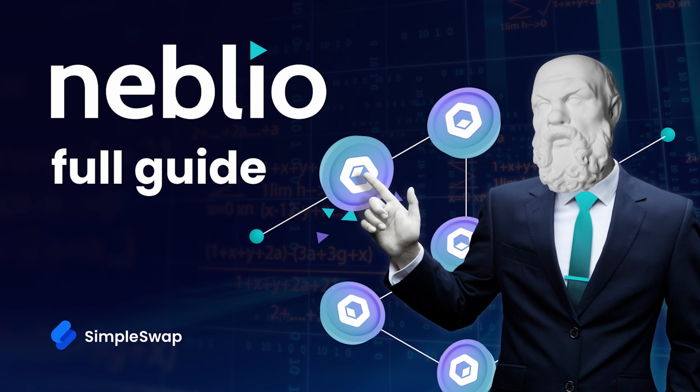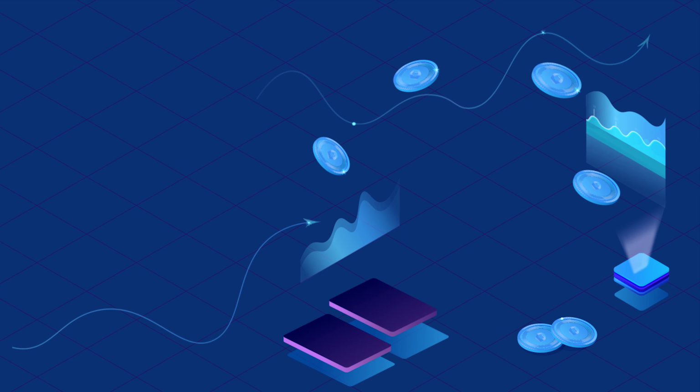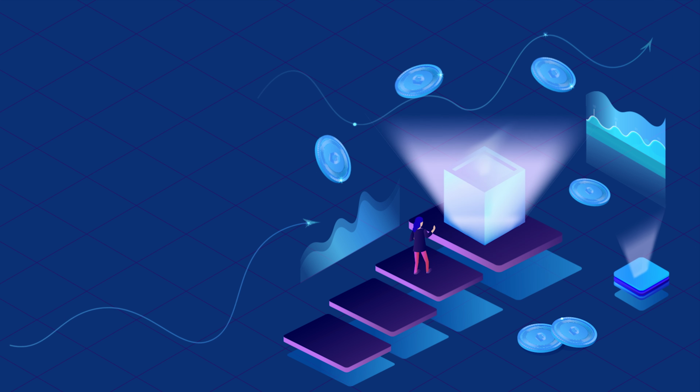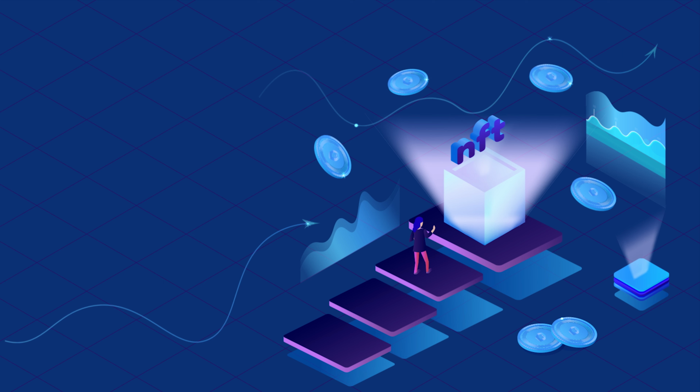Today we will discover what Neblio cryptocurrency is. Let's start. Neblio offers enterprise-level blockchain solutions to help facilitate the tokenization of physical and digital assets as NFTs.